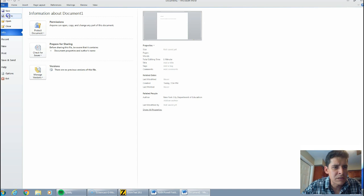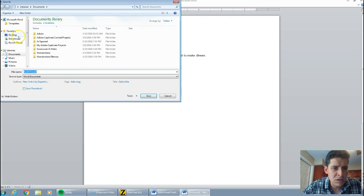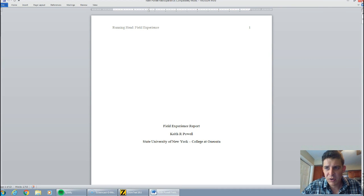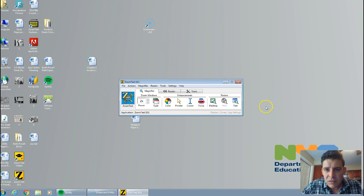File. Info. Save as. And that's my journal. Save as. Okay, now Microsoft Word. As I scroll my mouse over, I can access different parts of the screen. Keith Powell Field Experience, Compatibility Mode, Microsoft Word. And I'd like to get out of Microsoft Word, and I'm familiar with that. I just hit the X. ZoomText 10.1. And here I am.